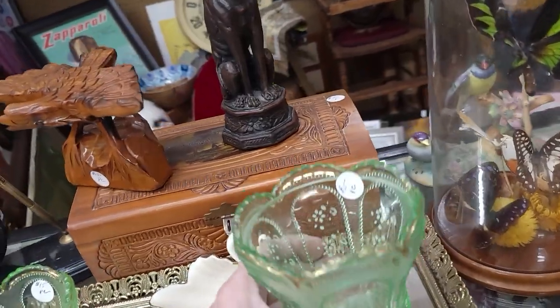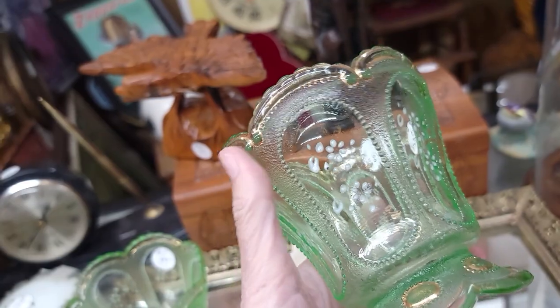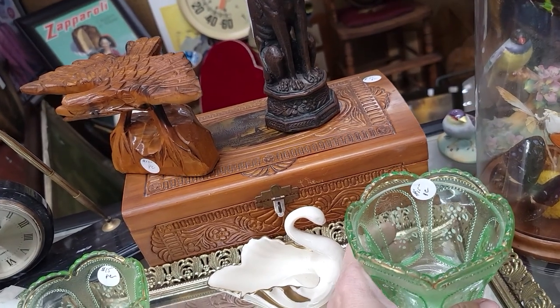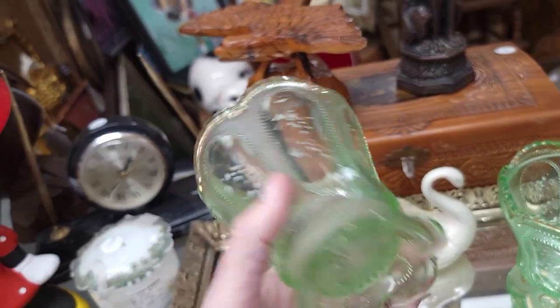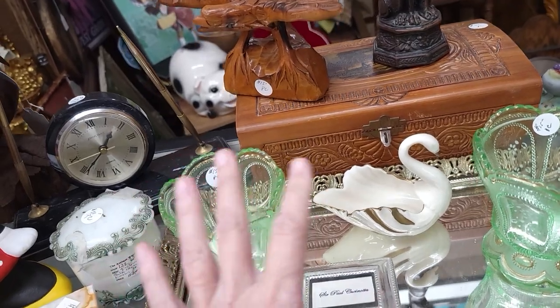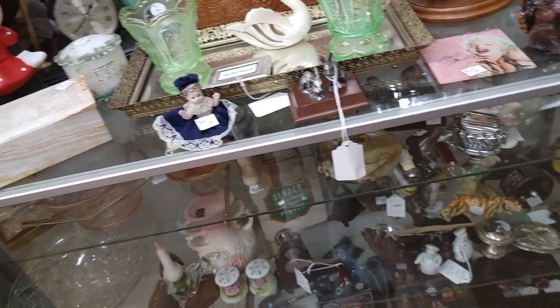Ooh, pretty little enameled. Looks like Victorian glass. This is stippling. So that's 15. Is that 15 each? Those are really pretty. But it would be 30 for the pair. And I don't think there's much more I can do with that price, unfortunately.